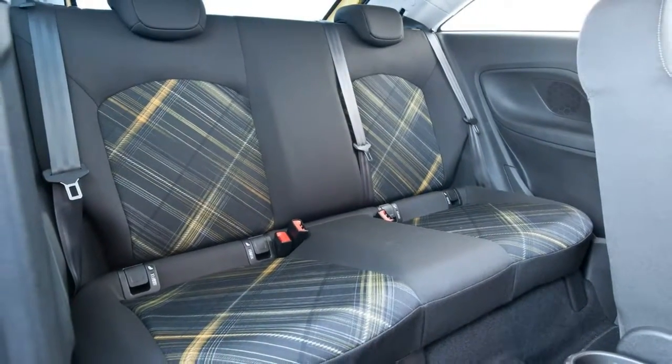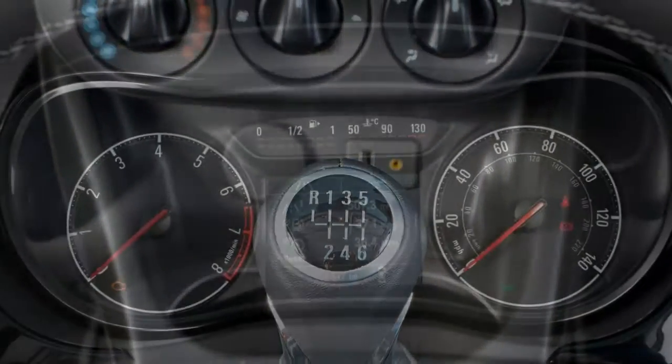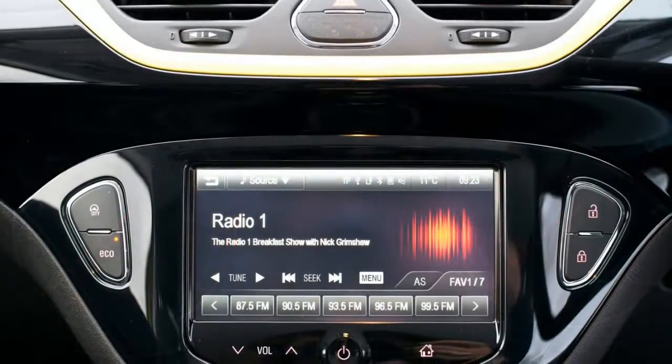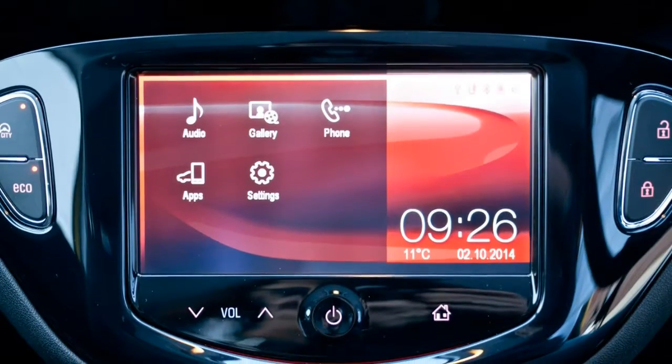Be aware, though, that at launch the GSI is more expensive on PCP finance compared to the Ford Fiesta ST, a model which, while using power to take on the GSI's discontinued sibling, the VXR.